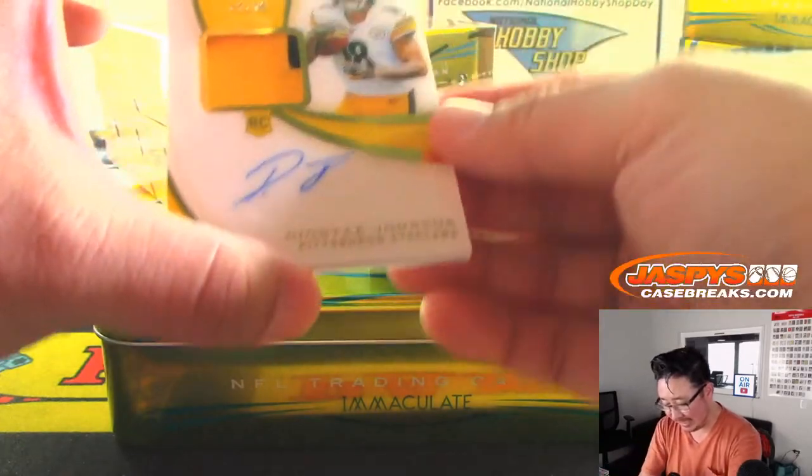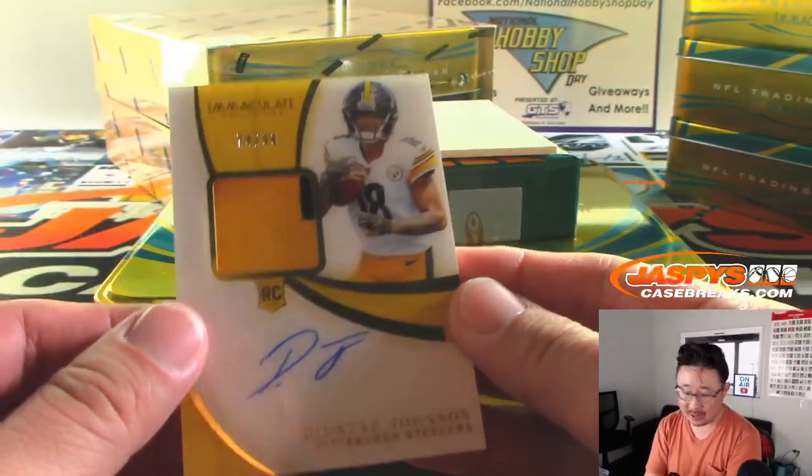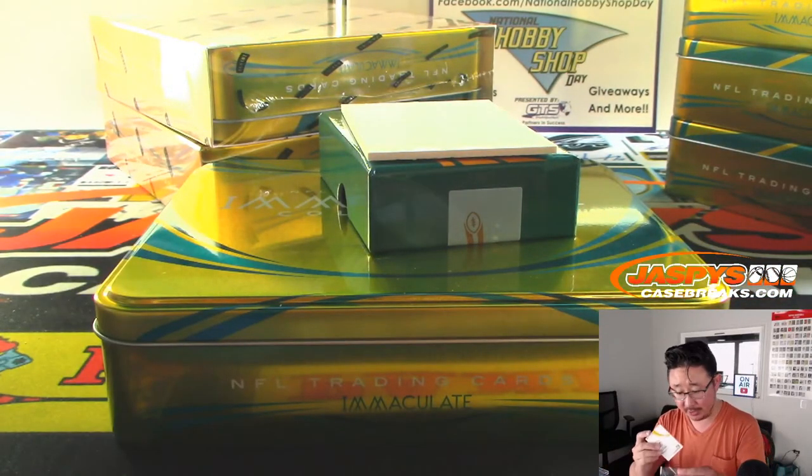And back here we got Deontay Johnson, 74 out of 99. Two-color patch and autograph, but nice Kyler Murray in there. Steelers, this is for Michael Gallucci.